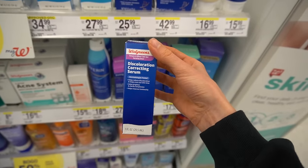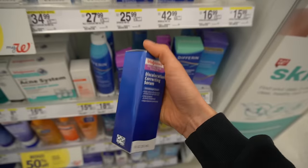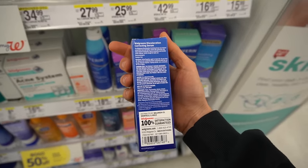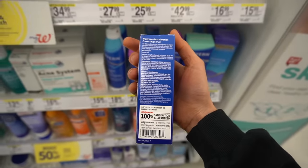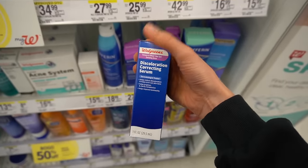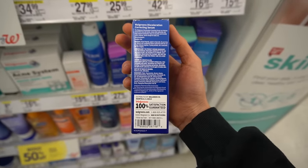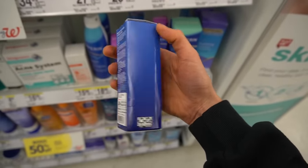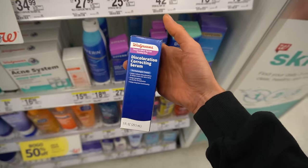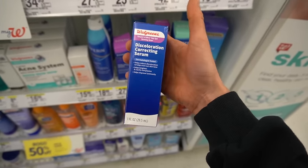Now, several years ago, Differin came out with this product, and at the time it had hydroquinone in it, which was great because over-the-counter hydroquinone is a great option for people whose acne healed with hyperpigmentation. And it was safe, although there are risks, but used in a limited time fashion, it could be really beneficial. However, because of the CARES Act, hydroquinone was removed from being able to be sold over-the-counter. So brands had to scramble and reformulate products that had hydroquinone.